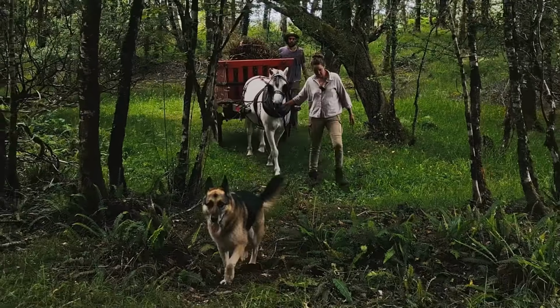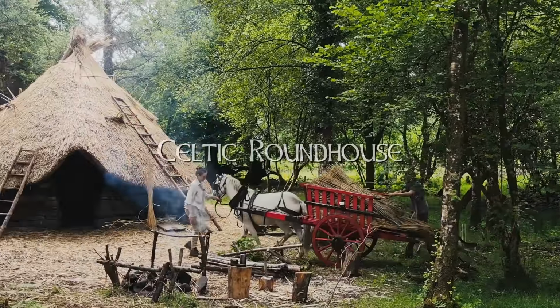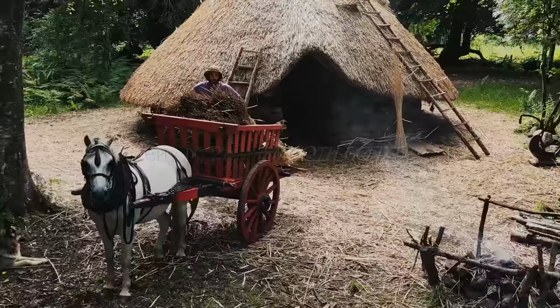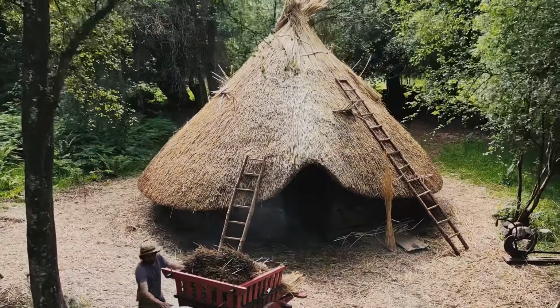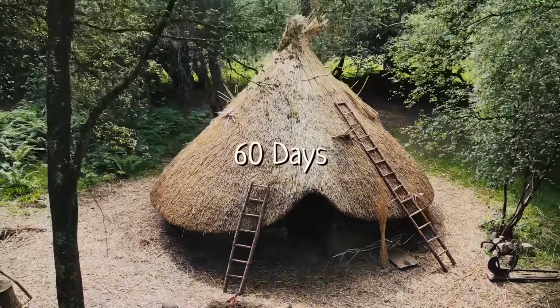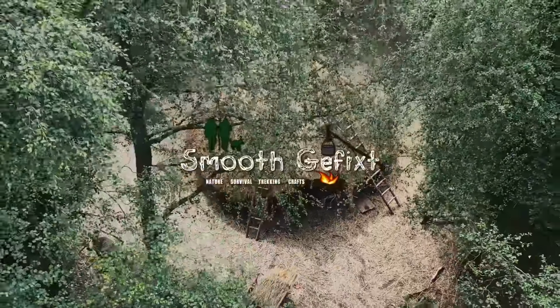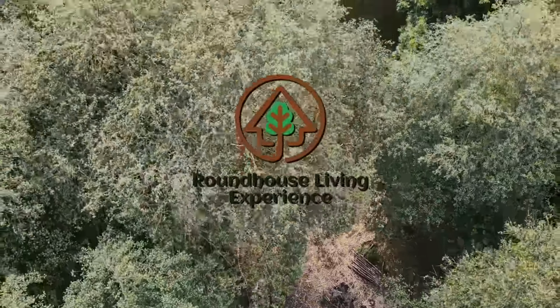Join us on this bushcraft adventure into history, building an Irish Celtic roundhouse from the Iron Age and medieval times. And stay tuned for the medieval living experience, continuously staying in the roundhouse for 60 days without smartphone, internet or grocery store. Nice one. And only with historically accurate clothing and gear, starting off in May.